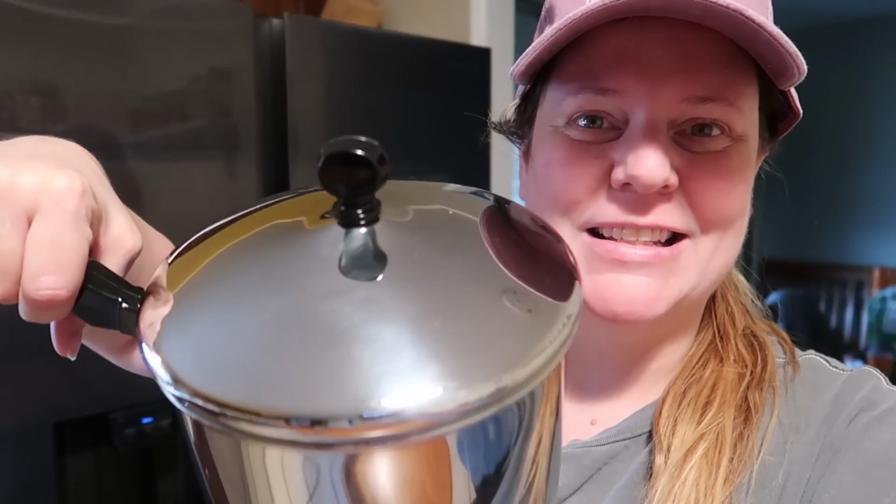Before I jump into the food, because I'm just going to show you guys the food, not show my face again until the end, I wanted to say thank you so much to Ginger. She got me this awesome new pot. I love it. She said her family loves this pot and they all use it. And so I wanted to say thank you so much. I cannot wait to use that.